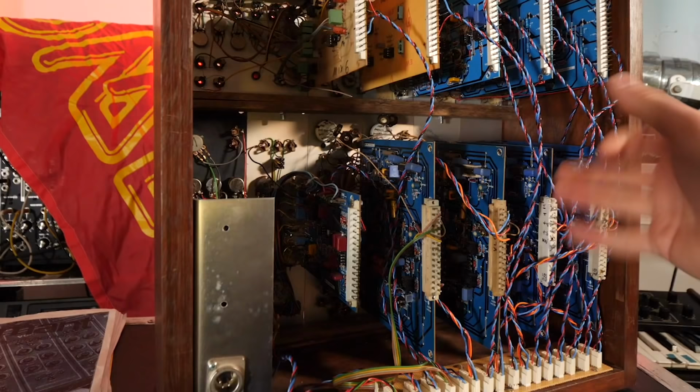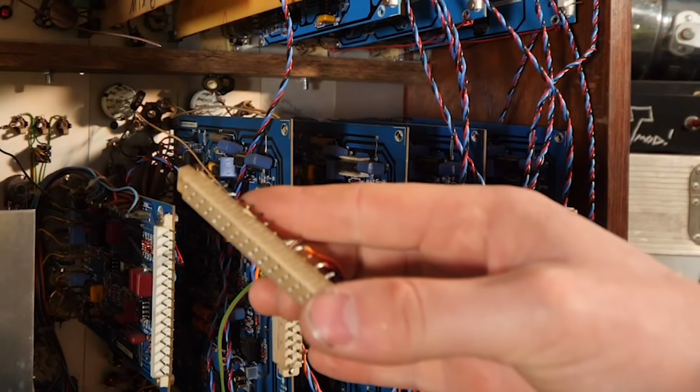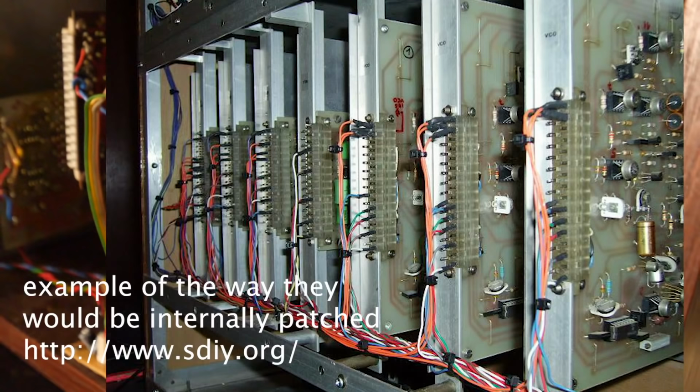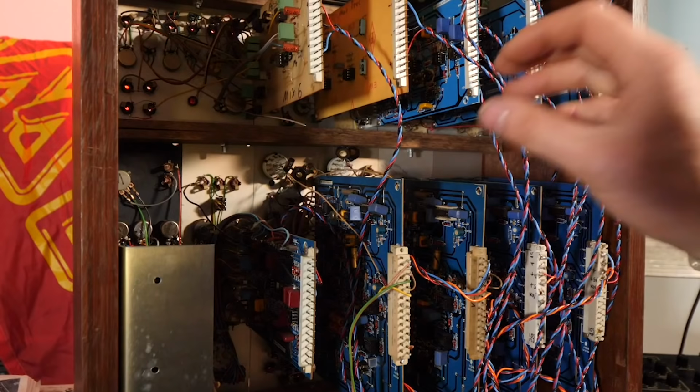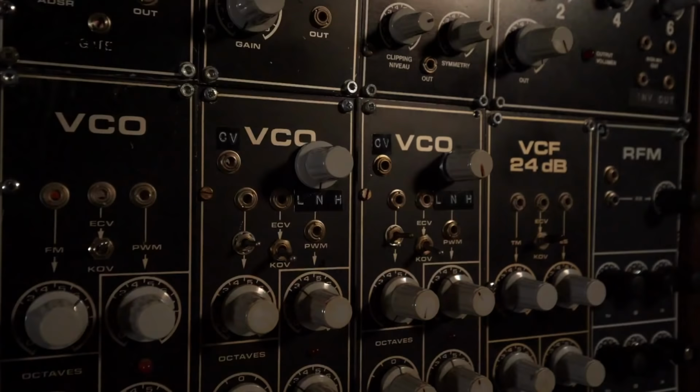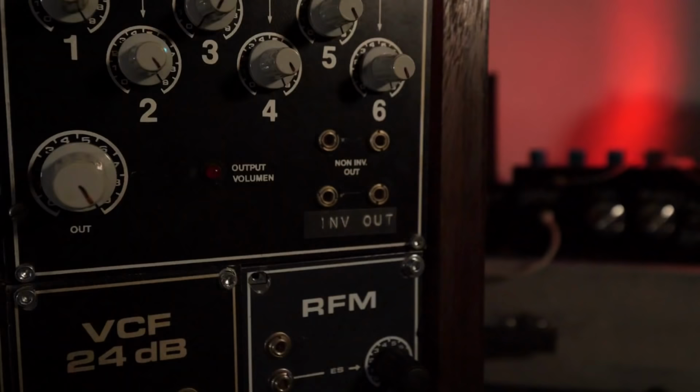But the thing is, originally, these circuits connected via these connectors here. You'll notice that there are an awful lot of pins on these things. That's because the Formant was intended to be a semi-modular synthesizer. That means a lot of the connections would have been made around the back. However, in this synthesizer's instance, all of the connections have been removed from the back and they're all on the front. There's even signs of some jack sockets put here and there as modifications to make it work like that.